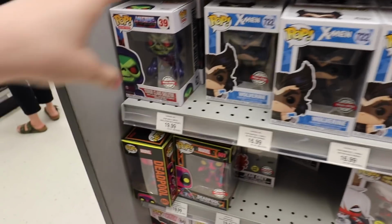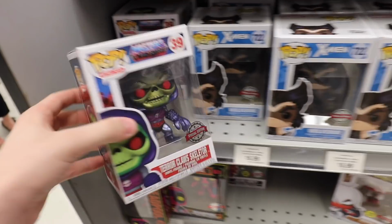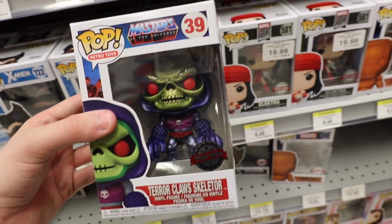And then down here, guys, we do have the Terror Claws Skeletor, which is actually really cool, and this one is metallic, and I'm kind of thinking about getting that one. I don't know Masters of the Universe too well, but this is for the retro toys and not for the show, so I guess you would have had to have collected the figures instead of actually watch it, so it is definitely an interesting one.